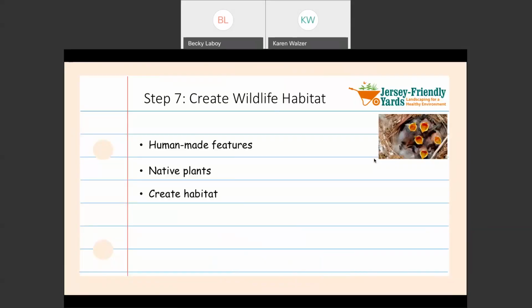Create wildlife habitat. Install human-made features into your schoolyard landscape or garden. Select native plants when possible, as wildlife have evolved with and depend on native plants in order to meet their needs. Mimic nature as much as possible to create appropriate habitat for wildlife.